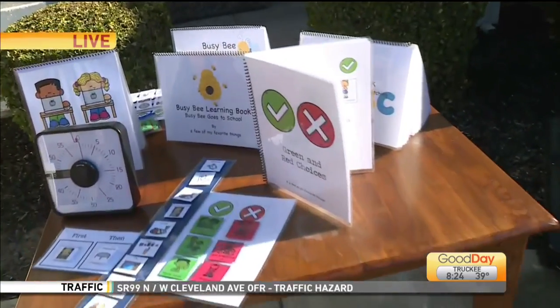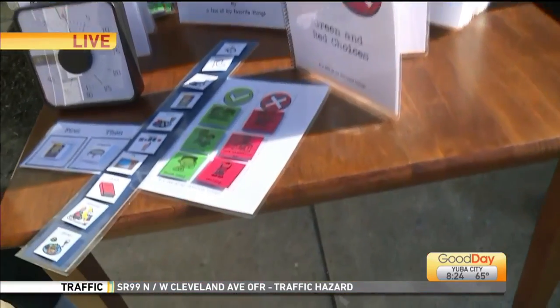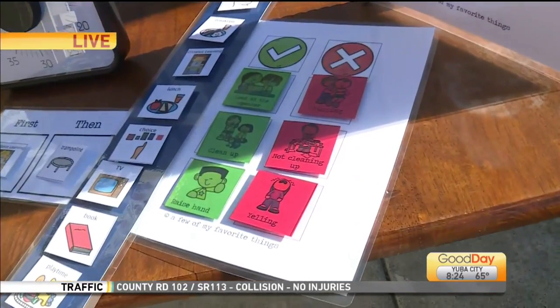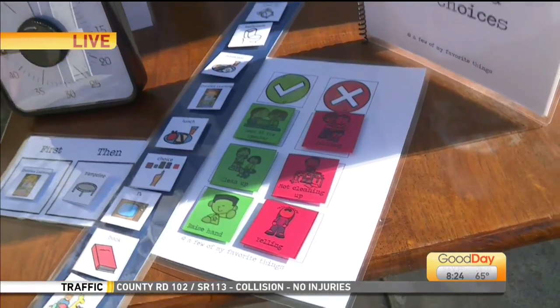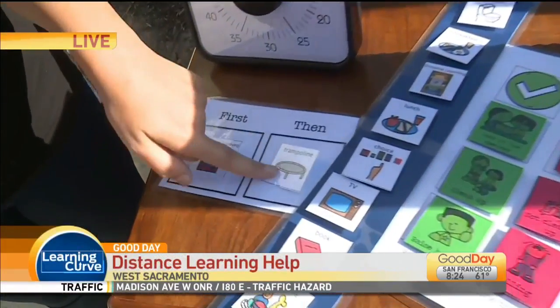Thank you for having me. Okay, so let's talk a little bit about this. Your business here, it really ties into what you do, but it applies to kids of a lot of different ages. Yeah, we have ages 2 to 10 years old, but this is a lot of stuff that we use in our classrooms and for behavior management, and I thought we'd bring it to the home for distance learning. So we have first-then boards, first distance learning, then trampoline.